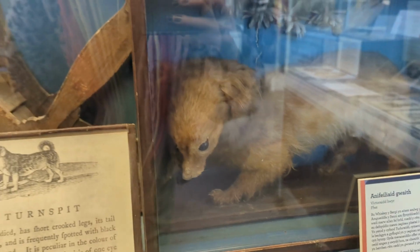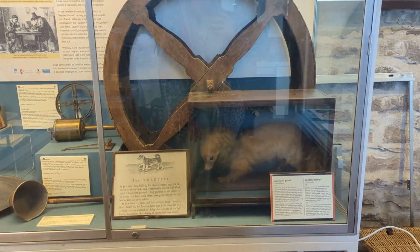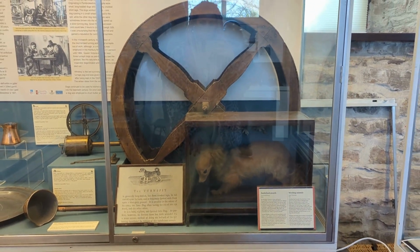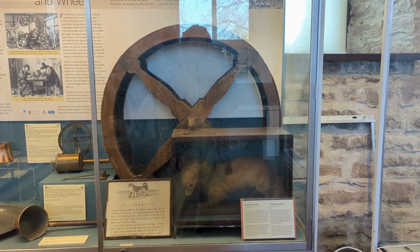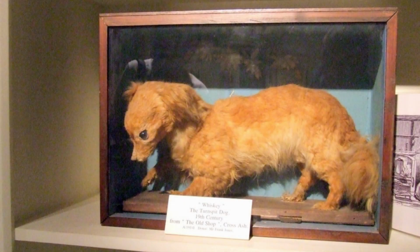These Turnspit dogs changed history in the kitchen. These energetic little canines were once an essential part of cooking, and someone, somewhere, must have clearly adored little Whisky to preserve her in this manner. Her legend lives on, with so many people falling in love with her when they visit the museum.